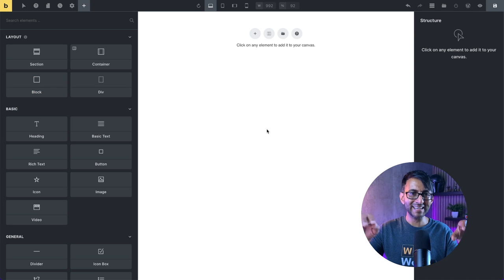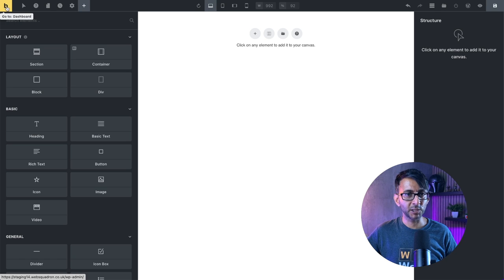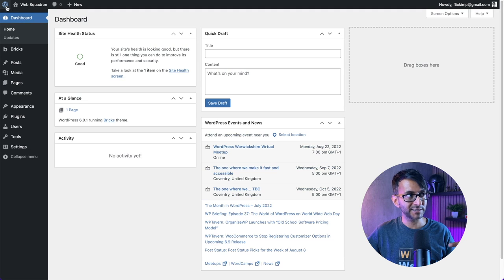I'm not going to add anything to this yet. The main reason I wanted to show you this was just to, A, create a homepage with nothing in, and also to do the global colors. But what we really need to do is actually create our menu. We're now going to click the Bricks logo over here because it will open up WordPress in another tab. Remember I said that was pretty cool?